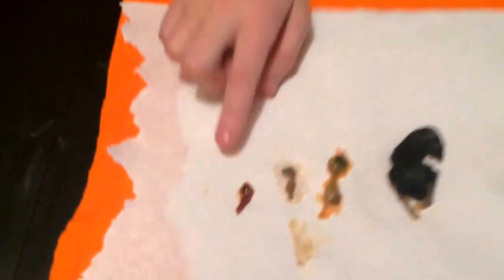Okay, and this one was day 8 of development, and these little black dots are its eyes. And this one is day 9 of development, and this one is day 12 of development. Now, if you look very close, you can see it has its cute little leg.